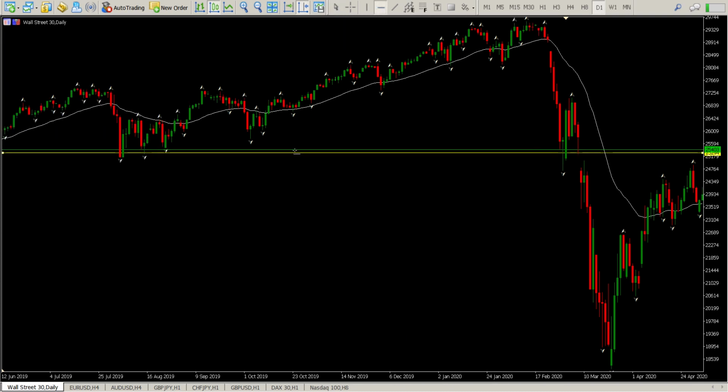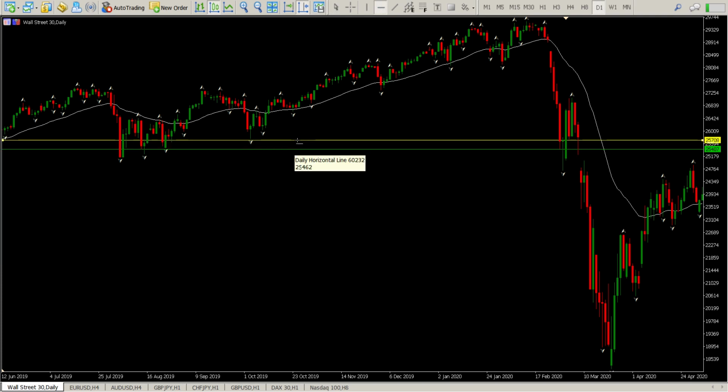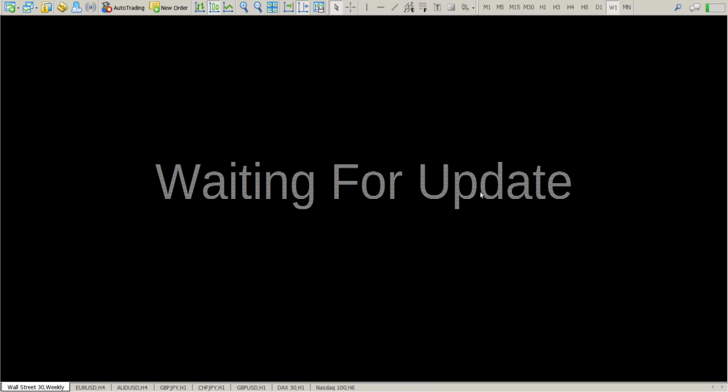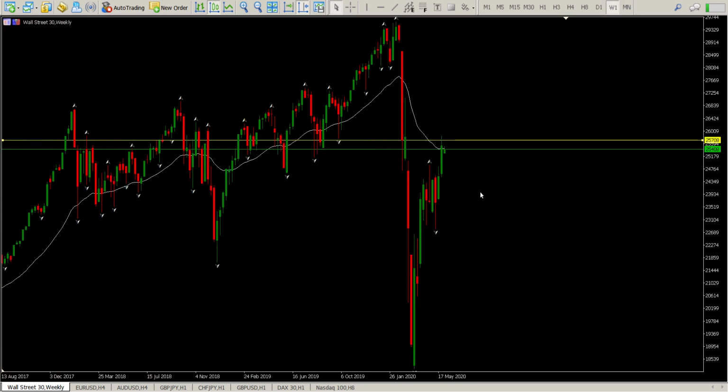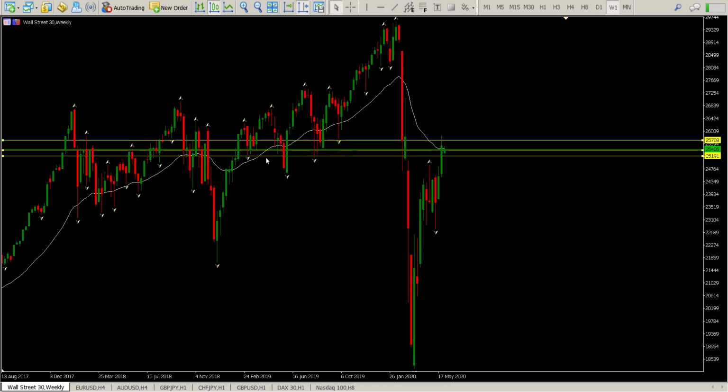Now, with the Dow, there are so many levels. In actual fact, I just want to do this on the weekly. The weekly is going to give us a bit of a clearer picture on what the levels actually are. And there's one right where we are now, and then this area here. I'll read them off to you now, so let's get them drawn in.